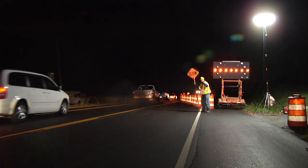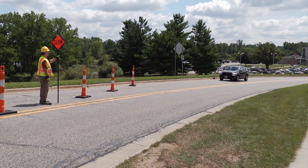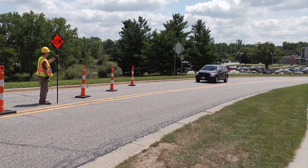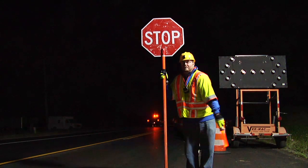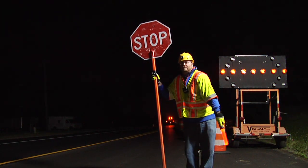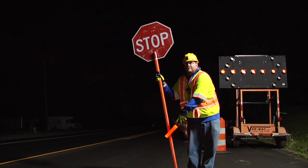Choosing the optimal position is the key to being able to safely maintain traffic and to keeping workers and motorists safe. You must also have a clearly defined escape route in case a motorist invades your traffic regulator station. You should stand stationary on the shoulder of the road adjacent to the travel lane that is being controlled. Always be sure that you are facing traffic.